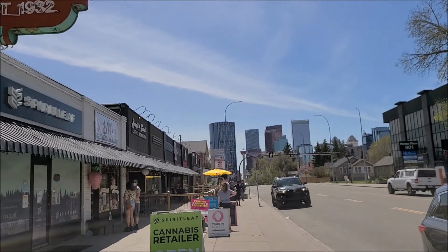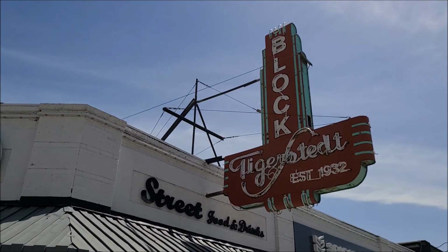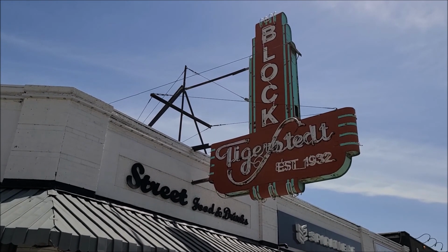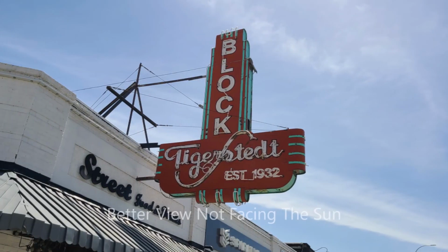This whole area has definitely changed in the 20 years since I graduated from high school, but I just love the sign. It's still here, so I need to take a picture of this side of the sign because it looks a lot better. I wonder if that sign still lights up at night in 2021. So I'll keep working my way up on Center Street here.